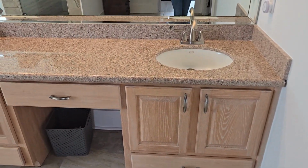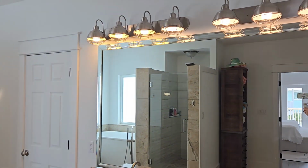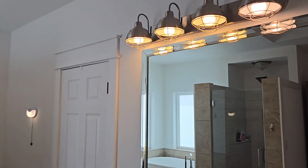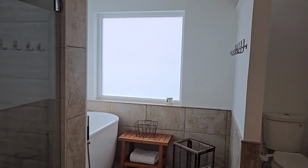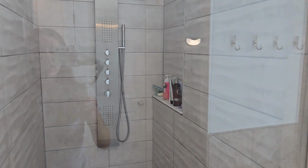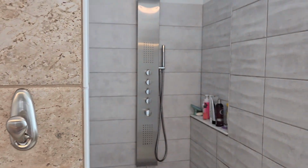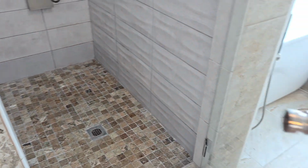Here we've got a double vanity situation. Nice lighting up above. Very interesting light fixtures, so it kind of amps things up a little bit. And then you've got a standalone walk-in shower. That is going to be the same shower head as the one we saw downstairs. So lots of different nozzles and water flow to play around with. And of course the shower is tiled.